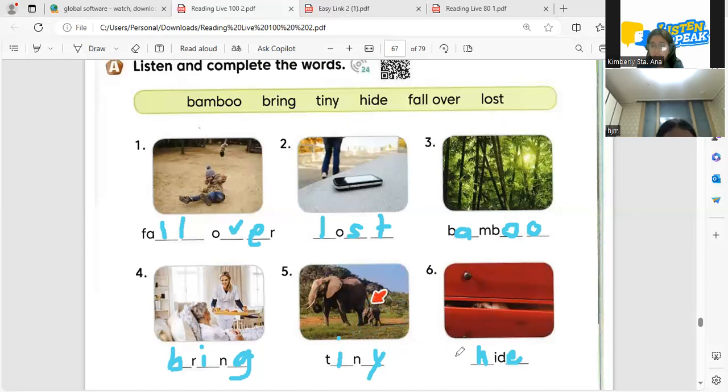How about number six? Can you help me? What is number six? Hide. Yes. Oh, look at the cat. The cat hides. The cat hides inside the drawer. Very nice, Jimin. Nice work.